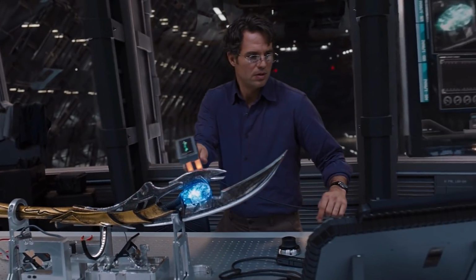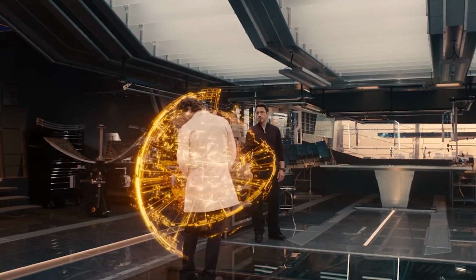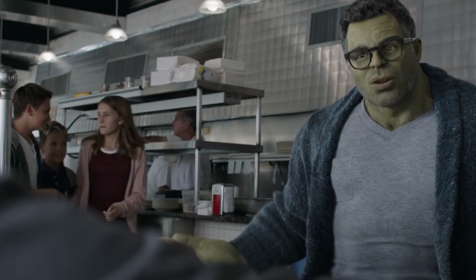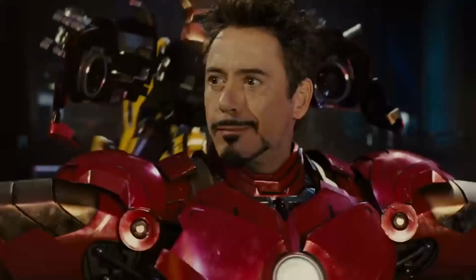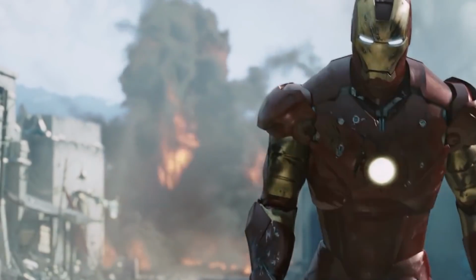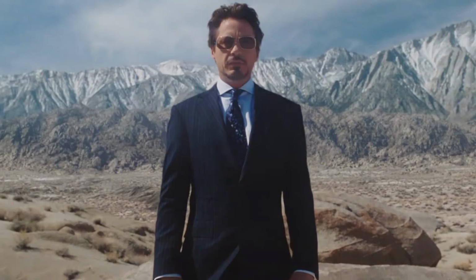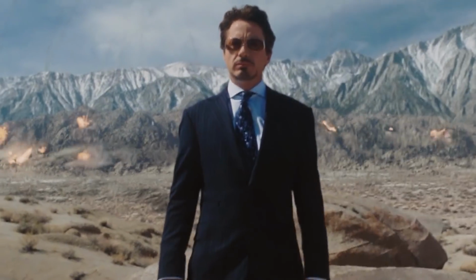...or just an inherent talent for engineering, geniuses make the world go round in Marvel. One of the biggest movers and shakers when it comes to inventing things that are essentially superpowers themselves is Tony Stark, the Iron Man. Stark didn't stop at just giving himself a nifty suit of armor. Let's break it down. For your consideration, the Jericho.